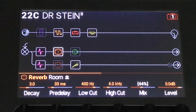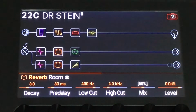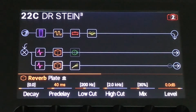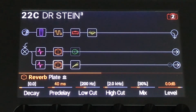When we go to the wah lead, see some things change. The wah comes on, obviously. I also get an extra reverb on the bottom, which is a plate. And I'll play a little bit of that. I can't really play much with the wah, because I have to do it with my hand because it's on a stand.